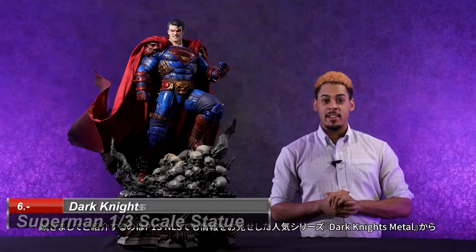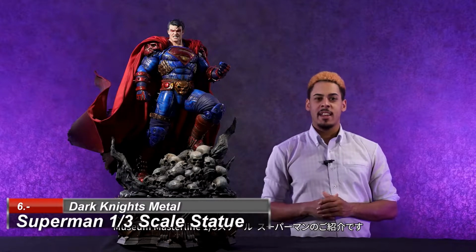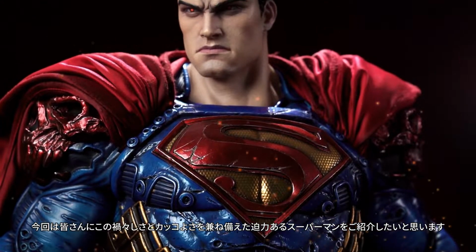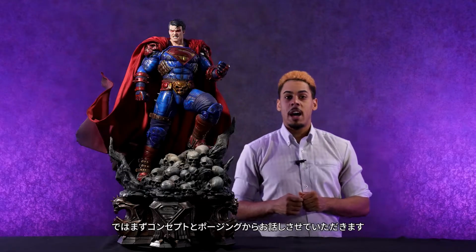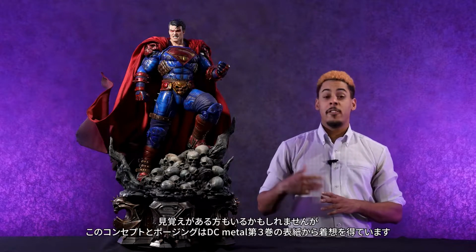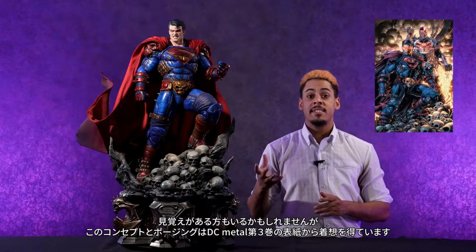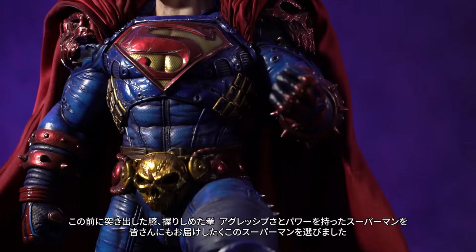Number 6, a Museum Masterline, a Dark Knights: Metal Superman, based on the art of David Finch on the variant cover from issue 3 by Bulletproof Comics. I'm telling you, this is a very interesting piece. I'm not really a big fan of the Dark Knights: Metal, but all the pieces that they have released so far and all the presentation that we had on the previous Next Level showcase, it's just an amazing collection. It's coming along so nicely, and people are excited for these characters. I know a lot of people are not really into this art from Snyder and Capullo, but it's just great, and I love the representation of Superman.